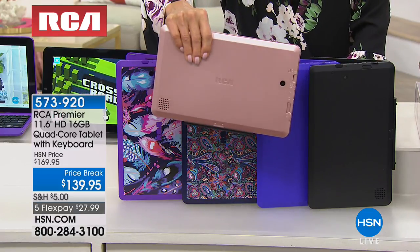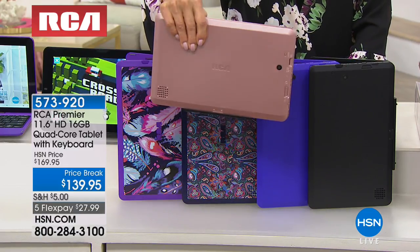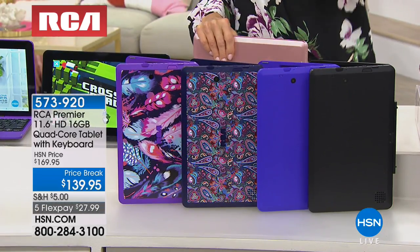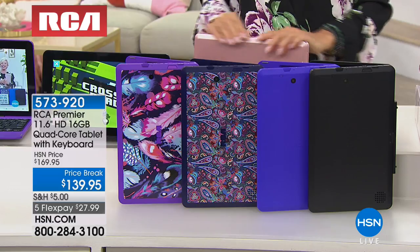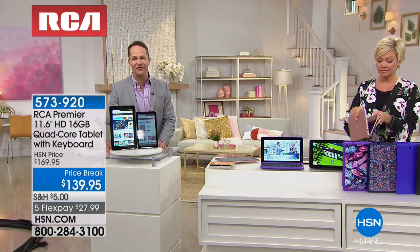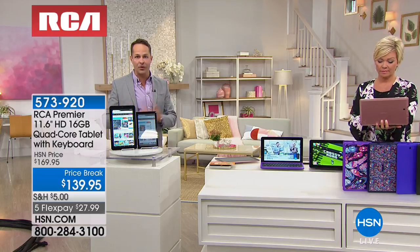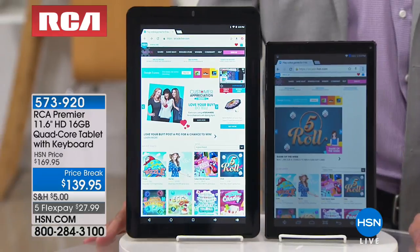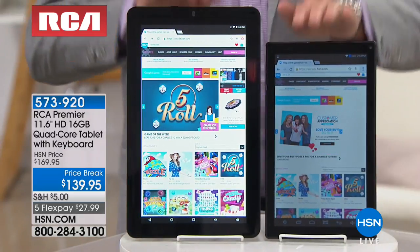Here, this is rose. Oh, that rose gold. Yeah, the rose gold and those patterns as well. Nobody else does feather. Nobody else does paisley. Those are things that we do exclusively for you guys that I hope you love. It makes it fun. You go to your tablet or computer all day long, you might as well love it. It might as well be something that matches your purse or your shoes or your car or whatever. Wow, look at the difference between screens.